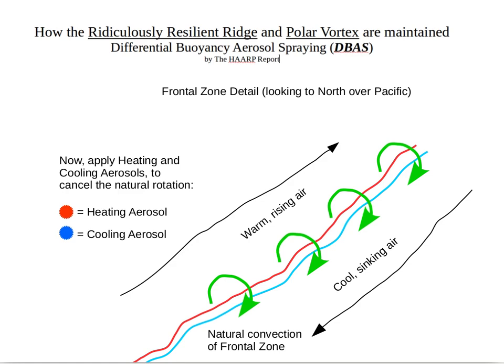Now if we apply the heating and cooling aerosols, we can actually cancel the natural rotation. The red dot is a heating aerosol, the blue dot is a cooling aerosol. So this is a long parallel string, and remember we're looking at the front edgewise. So these are very long, going into the page, sprayed by two separate airplanes. We have a heating zone on the cold side, and we have a cooling zone on the warm side. Very long, and they actually begin to rotate and form a roll cloud, basically like a rolling pin, a cylinder of air that's spinning horizontally.